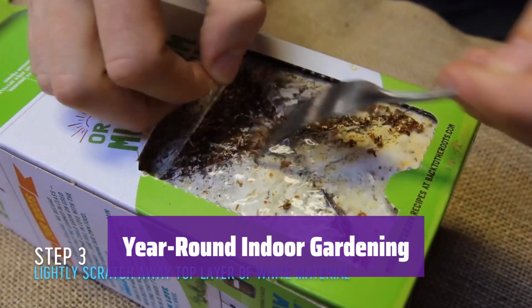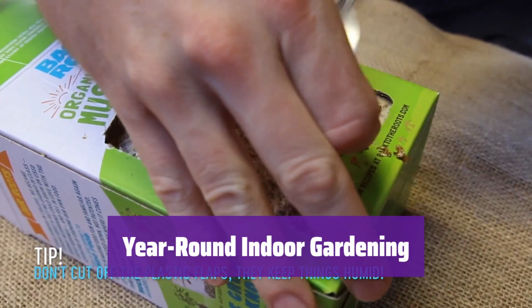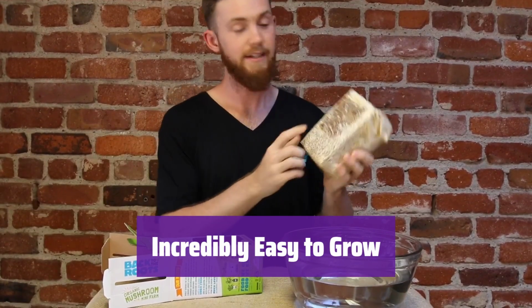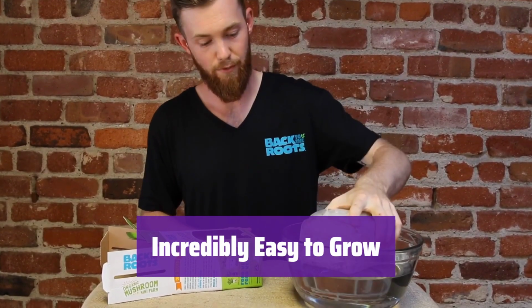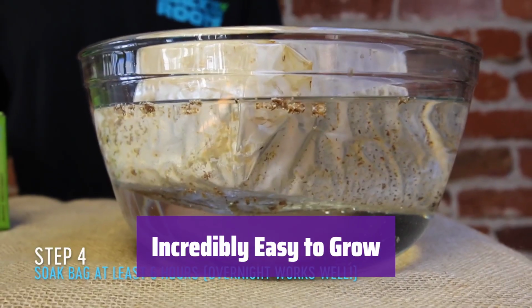Enjoy fresh mushrooms no matter the season. Simply place the kit near a window, mist it daily, and watch them grow in about a week. You don't need a green thumb for this. Just open the box, spray daily, and harvest your own mushrooms in just 10 days. It's that simple.